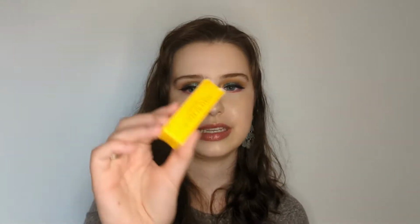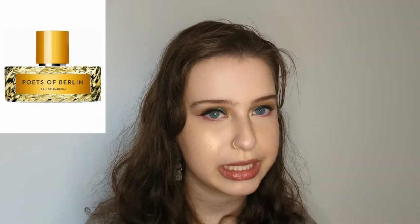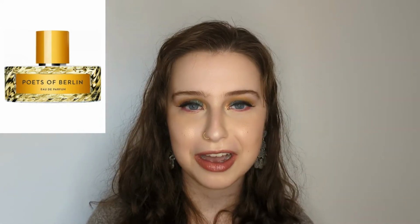So this next fragrance is another super hyped up fragrance, and this is from Vilhelm Parfumerie, and this is Poets of Berlin. When I hear people talk about this fragrance, they say it smells like a blueberry muffin. And I want to smell like a blueberry muffin. Who doesn't? So that's the reason I want to try this one. I know Vilhelm has some other popular fragrances like Mango Skin, for example. I personally did not enjoy Mango Skin at all. It was not for me. So maybe this one is the fragrance from this house that I will like.